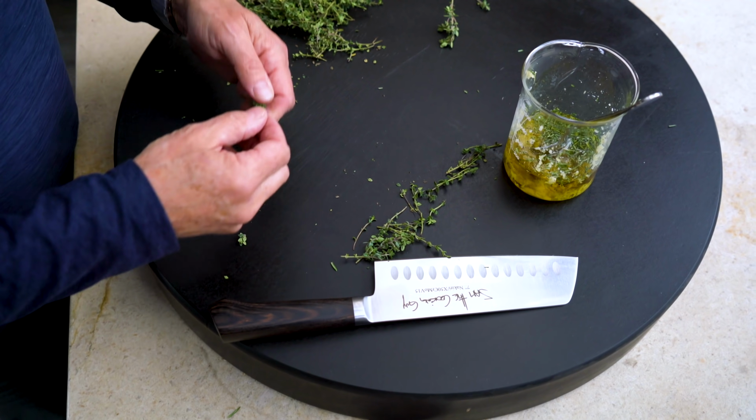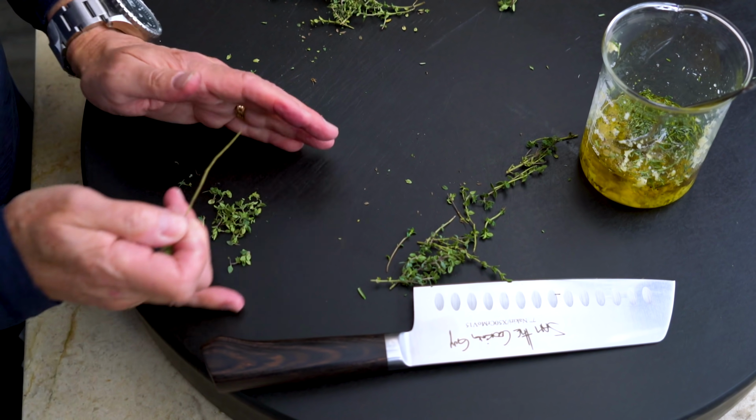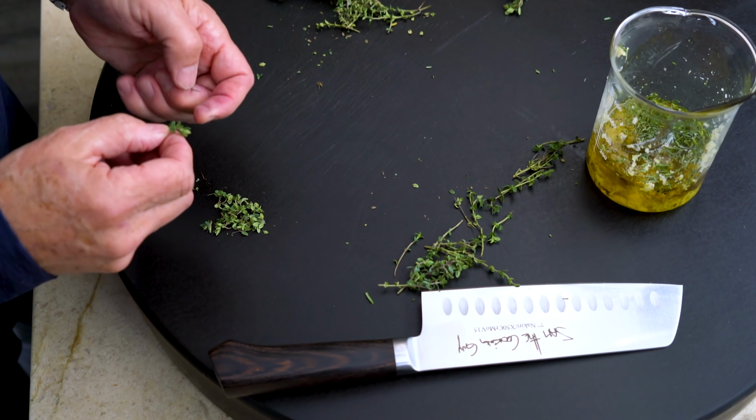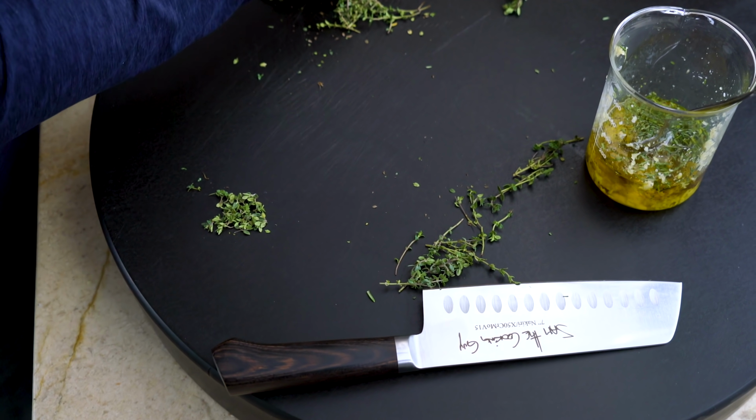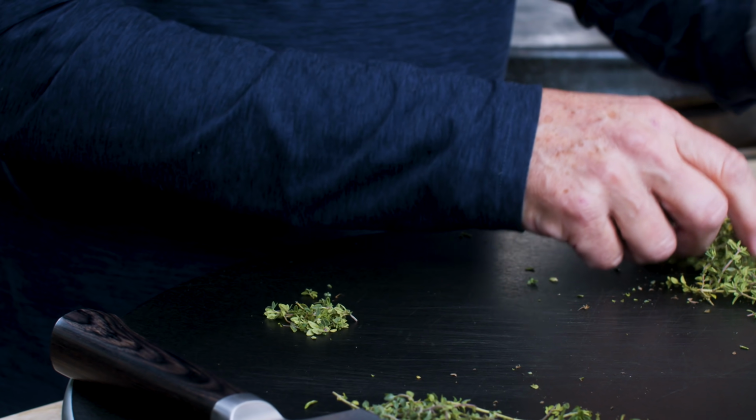But yes, you could use dried thyme. I will say that it is not nearly as nice as this, and you always use about half as much of the dried version as you do fresh. That's an easy rule of thumb for you.